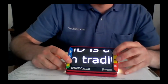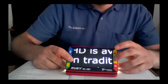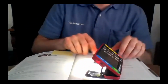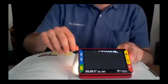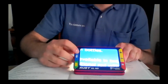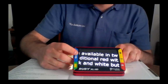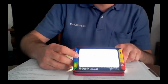So people like that it's small and could fit in the pocket. The actual frame of the unit is also available in black and white, so if you're looking for something with a little more discretion to it, it might be a better choice. As you hopefully are seeing, I can change the color. I've been instructed that for people with choroideremia, typically white print with a black background would be better, but there are other color options as well.